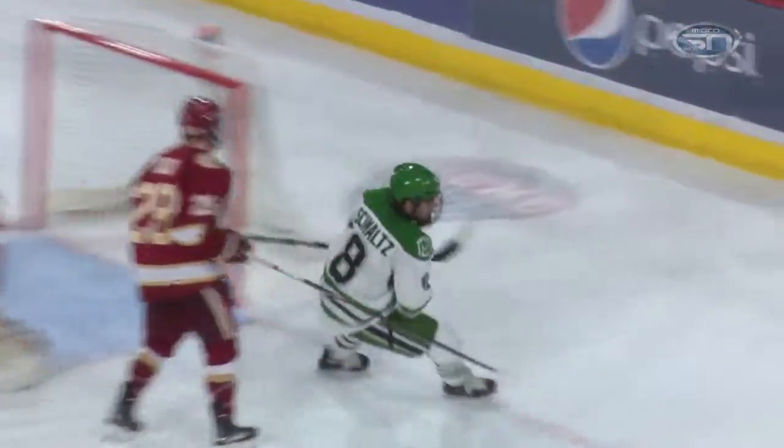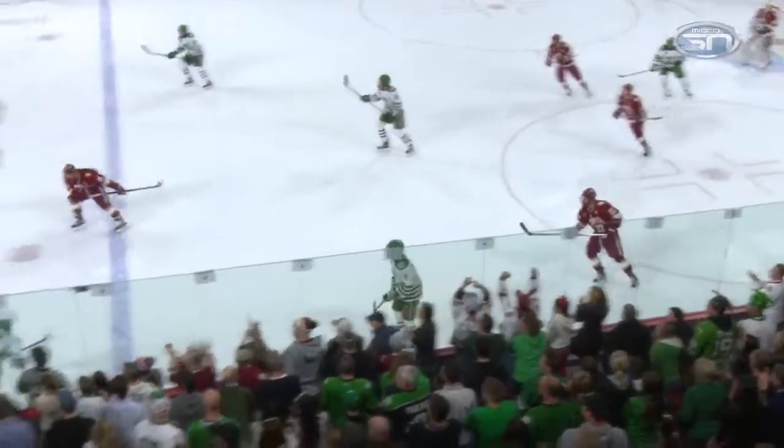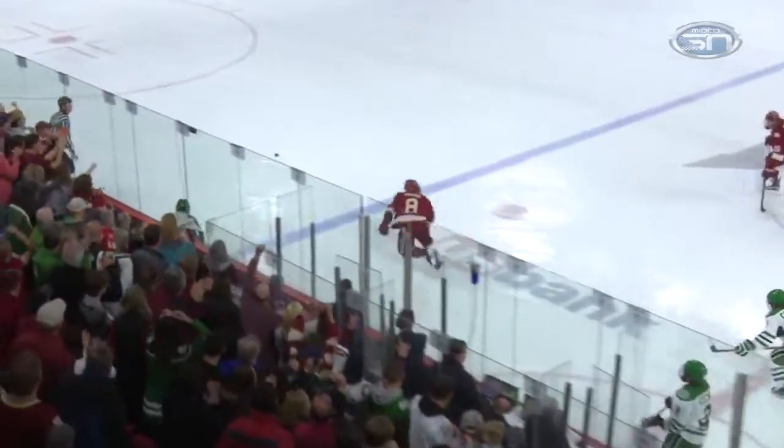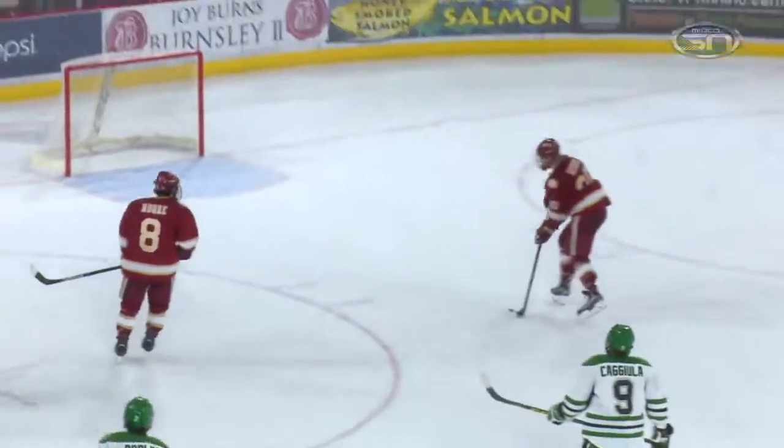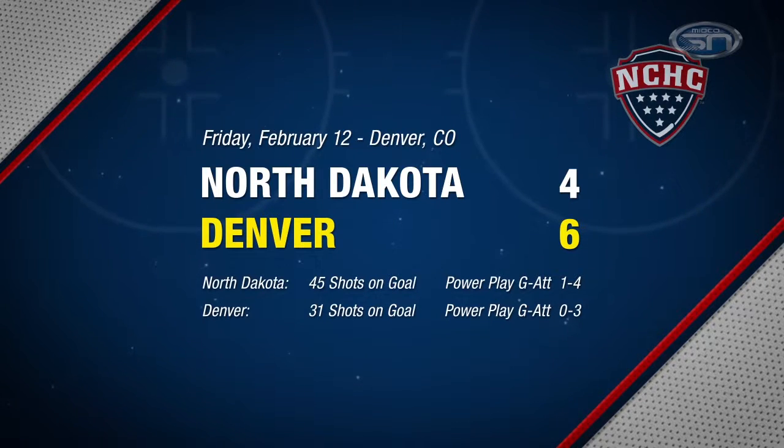But 30 seconds after that, North Dakota pulls its goaltender. They're still on the power play. Nick Schmaltz fires home the wrister, and it's a 5-4 game. But in the closing seconds, North Dakota would have a couple misplays by the defenseman. Troy Stetcher whiffs on it. Tucker Poolman falls down, and that leads to the empty netter by Heinen as Denver survives a back-and-forth affair, winning 6-4 despite being outshot 45-31.